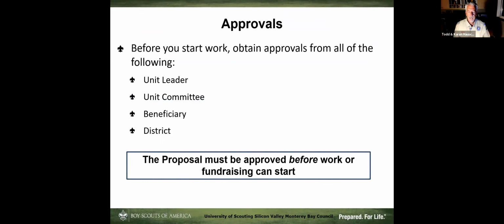And I cannot stress this enough. The proposal has to be approved before work and fundraising can start. Now, there are troops that do fundraising for Eagle projects in a generic sense, and that's absolutely okay. There are troops that have scout accounts where they can put money into their scout account for an Eagle project or to pay for summer camp. But they cannot start fundraising for a particular project until it's been approved.